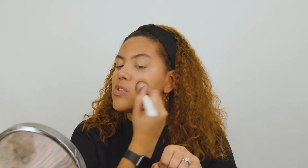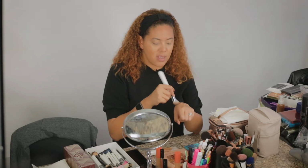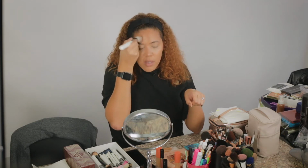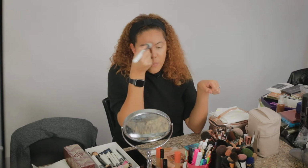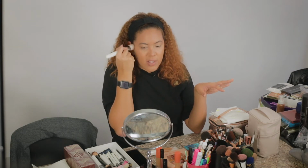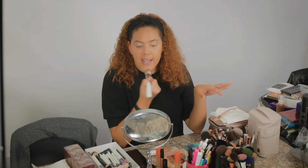This foundation is so nice because even if you're using a tiny bit of it, the finish of the foundation is so beautiful that it really gives a natural, fresh looking skin. That's what I like, even though I'm combo towards oily skin, but still I love it. I love using it whenever I don't want to use much product. You can see I use just a tiny bit, and you can see the difference.